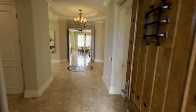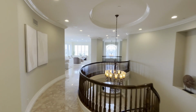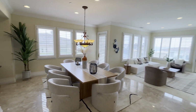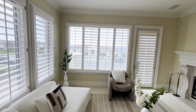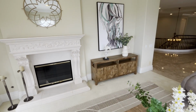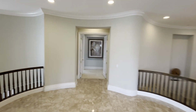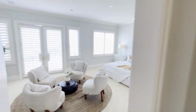So now let's go back inside with your marble floors, and this is the main staircase leading up to the living area right here, which is a sitting area open from the kitchen part. And obviously you have the ocean views from all around this house. Well, not all around, but on the front side of this house, you see the ocean from everywhere, all the living areas. And now we're heading to the other wing, which is your master.